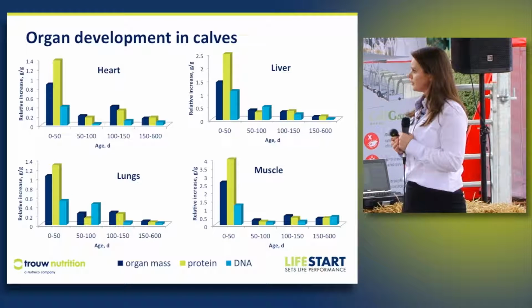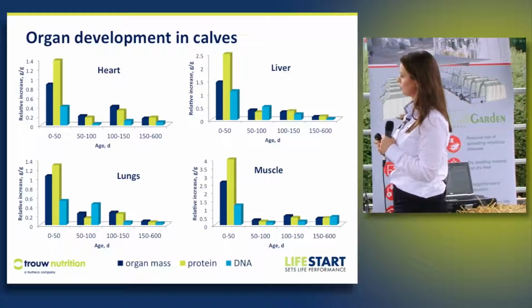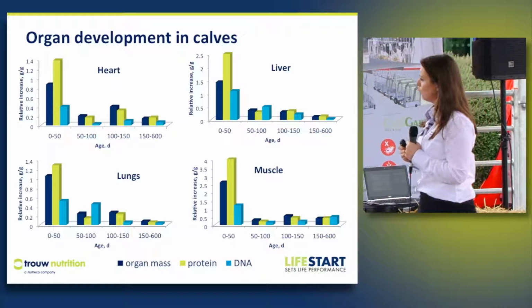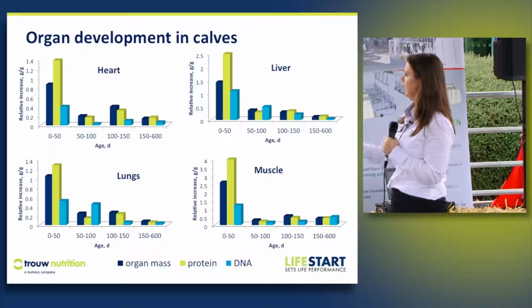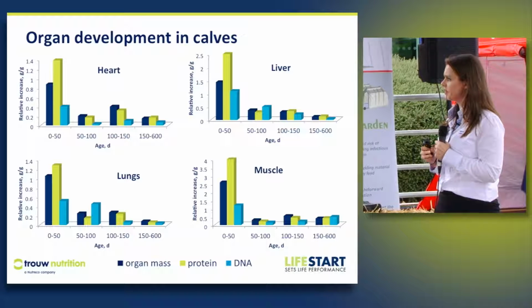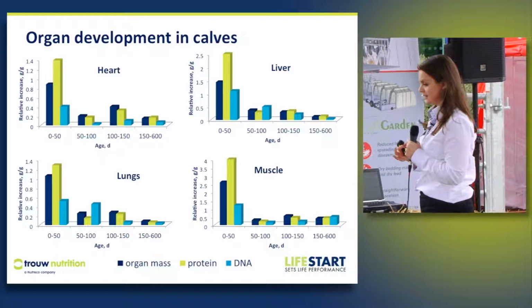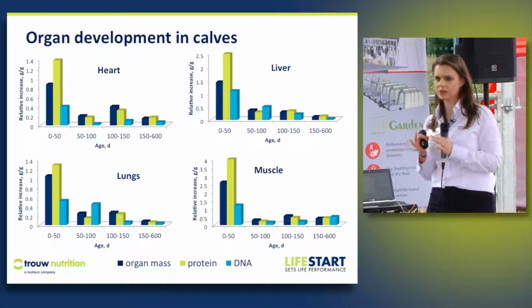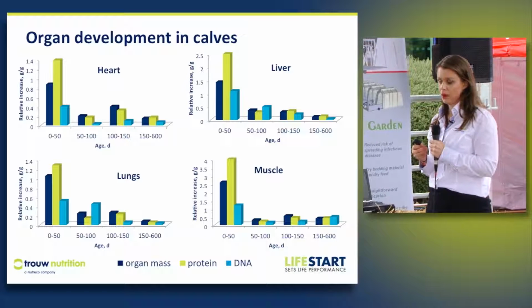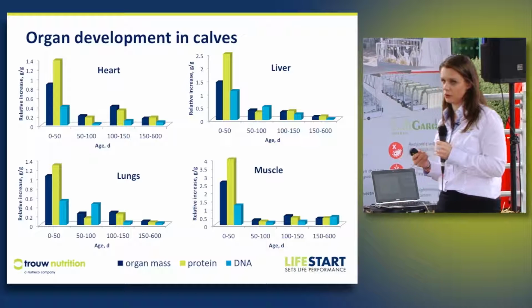This is just a slide that's showing organ development in calves. Along the bottom you've got age in days, and up the other axis you've got a relative increase. And all we've got, if we start on the top left, is heart, liver, lungs and muscle. What I'm trying to highlight here is that the majority of internal organ development in calves is within those first 50 days. So if the calf is developing internally in those first 50 days, surely it is those first 50 days that we really want to be providing the best nutrition possible. And the most efficient way we can offer that nutrition is via a quality milk replacer.